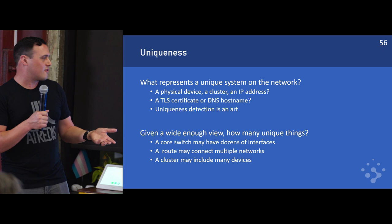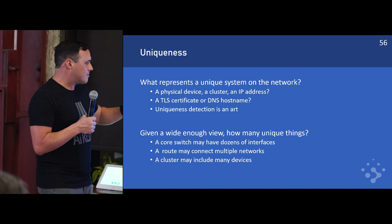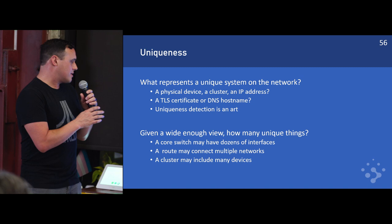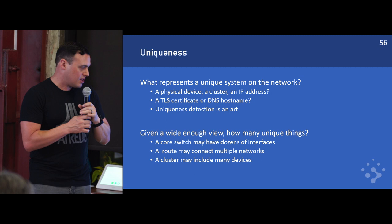So what actually represents a system? Is it an IP address? Is it a cluster? Is it an IP, you know, TLS? There's lots of other challenges with trying to figure out what something actually is and whether it's unique. So if you have a wide enough view of the whole internet, how many unique things are actually out there versus how many things are not unique? A core switch can have dozens of interfaces. A router can connect to tons of different networks. Clusters can include lots and lots of backhaul networks, interconnections, and so on.